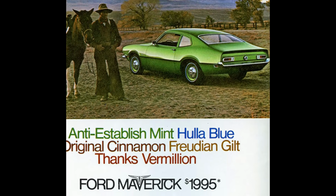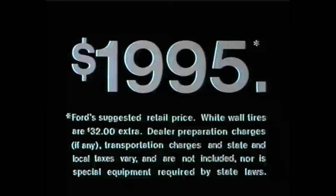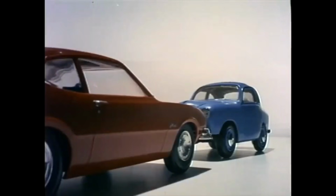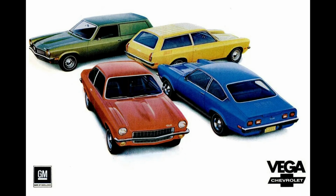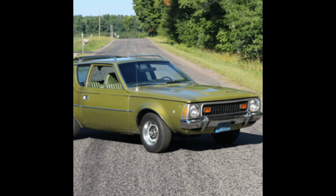In ads and commercials, the Maverick, which cost $1,995, was compared to the smaller Volkswagen Beetle, which cost about $500 less. Later, the Pinto was Ford's main competitor to the Volkswagen Beetle in the subcompact class. It also went up against the new Chevrolet Vega and AMC Gremlin, which were also subcompact cars.